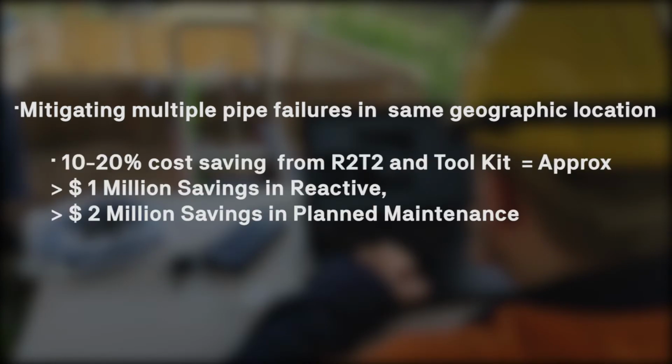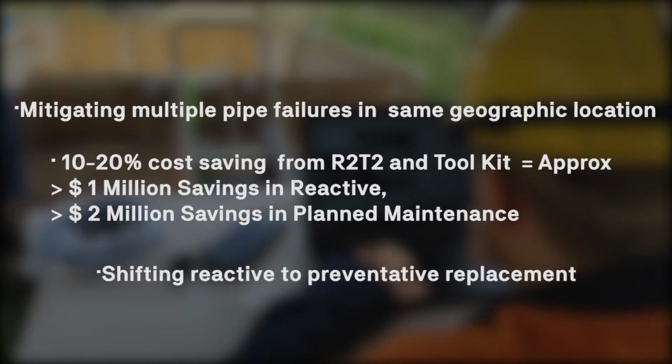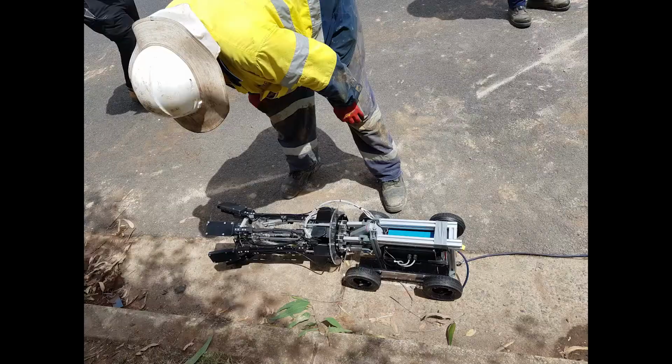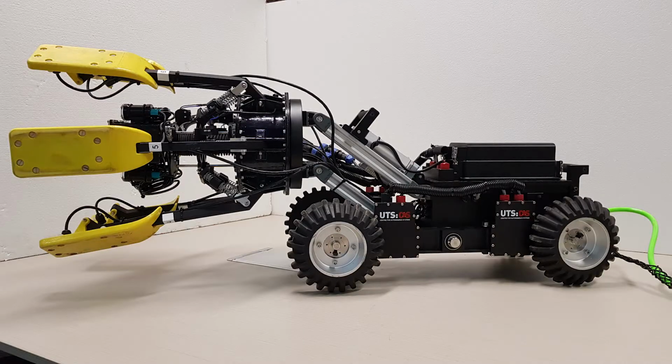R2T2 is being operationalised for use in reactive and planned maintenance and will transform the way Sydney Water responds to critical pipe failure and asset maintenance protocols. R2T2 is also being used by other water-related projects and will be commercialised for other utilities to use. R2T2 will enable the Australian water industry to be global leaders in robotics for water-related smart asset management.